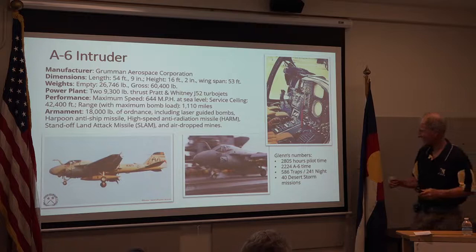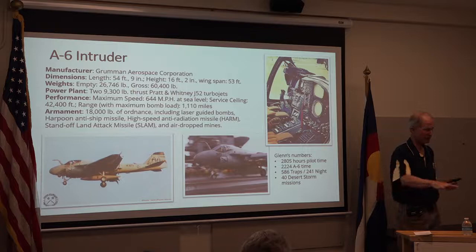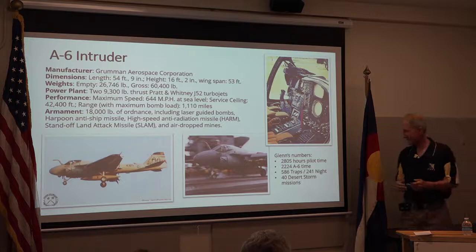Clay, what's a trap mean? Arrested landing. Arrested landing, okay. So stopping on the aircraft carrier. Yeah, okay. So 586 total, wow. 241 at night. Is that an ejection handle?